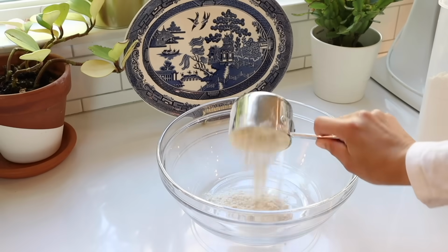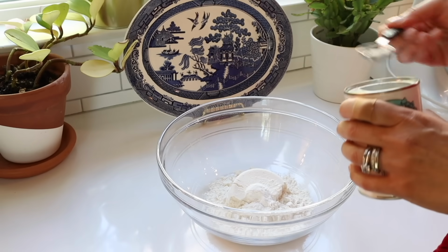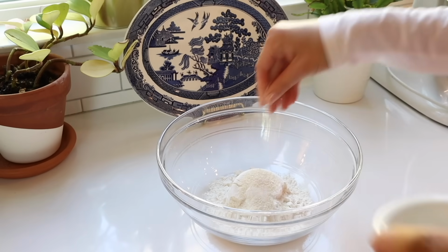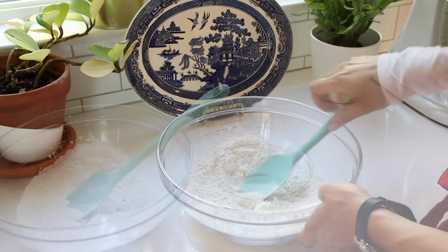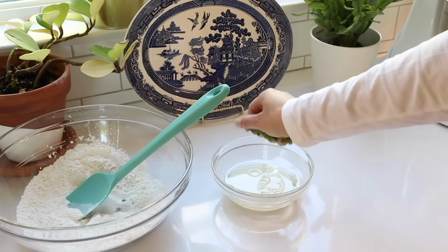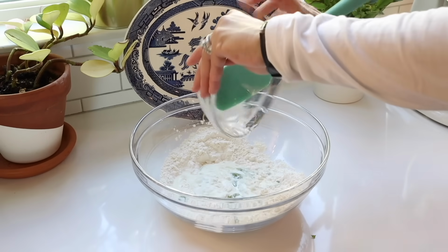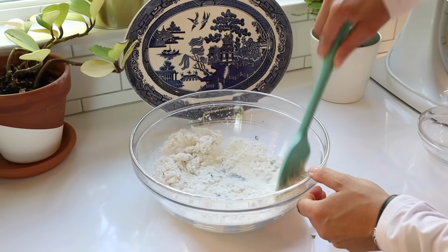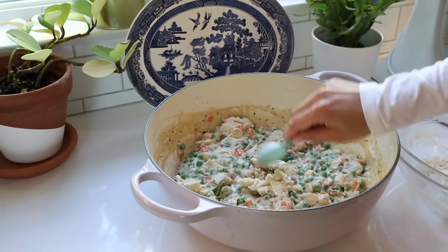To make my biscuits, I combine 1 cup of flour with 1 tablespoon of sugar and 1.5 teaspoons of baking powder and some salt. Then in a separate bowl, I combine 3 tablespoons of oil with 1/3 cup of milk and some chopped parsley. I then combine the wet ingredients with the dry ingredients until a biscuit batter forms. I then drop this by spoonfuls on top of my chicken.